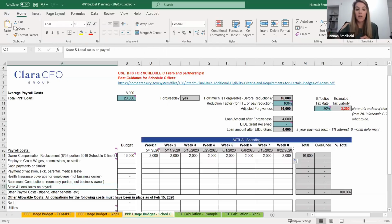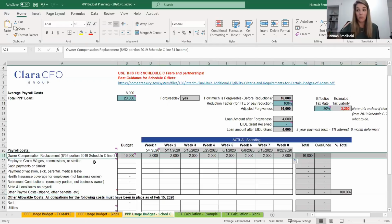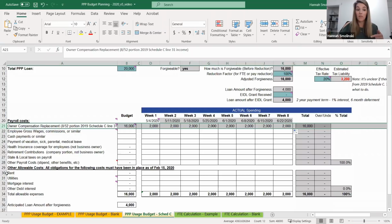And you don't have any state and local taxes because you take an owner's draw and you don't have to pay payroll. So you don't have to do anything. So really, in a situation where you have payroll costs as a sole proprietor, your only payroll cost is going to be this owner's compensation line. You're not really going to have anything else here, okay? But you might have some of these other items.